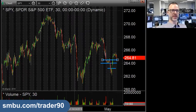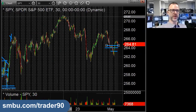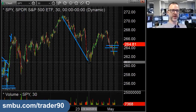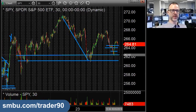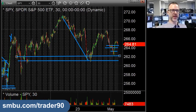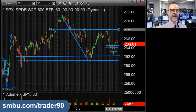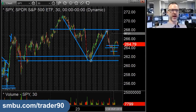So if we step back and look at this from the big picture, after the big move to above 270, March 21st gap fill, we failed, we came back down, ended up below 262. Rallied back to the 268. This is a lower high, higher low. So things are getting tighter.